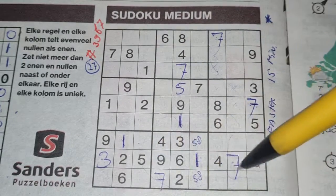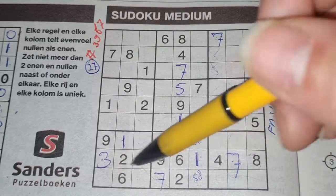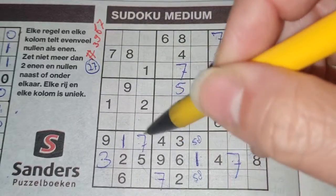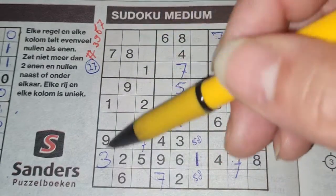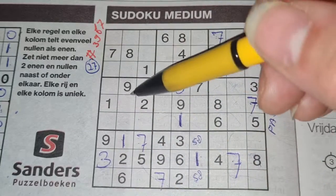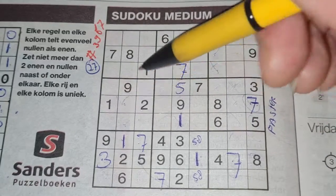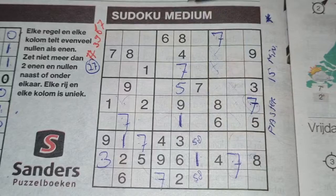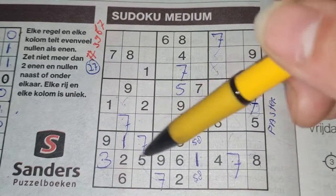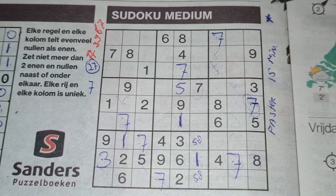7 in this row, 7 in the last row, 7 in the row above. So that row, the only place left for the 7 should be there. 7 in the third column, 7 in the first column. So the column between, the second column, the only 2 places left for the 7 should be here or there. We see there 7, no 7 there, 7 should be there. And all the 7s are used. I can see digit number 1, number 7.